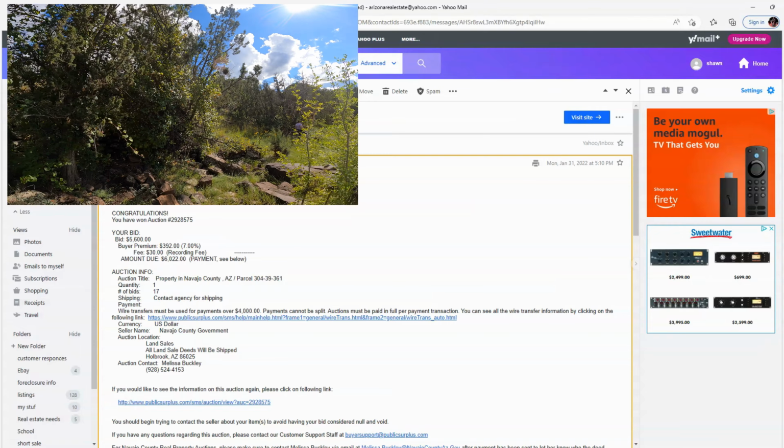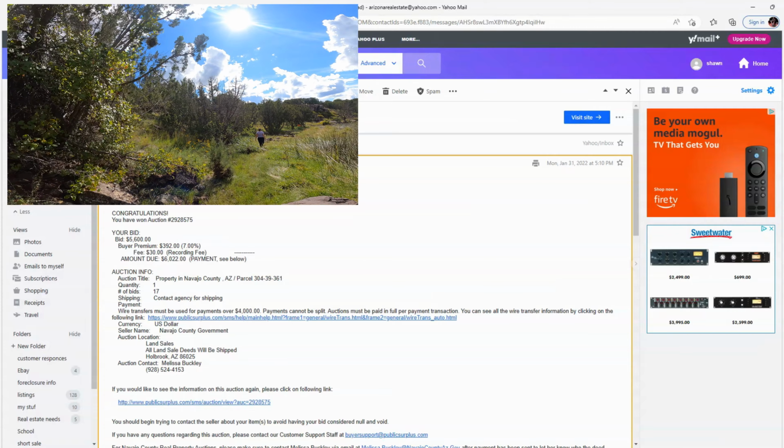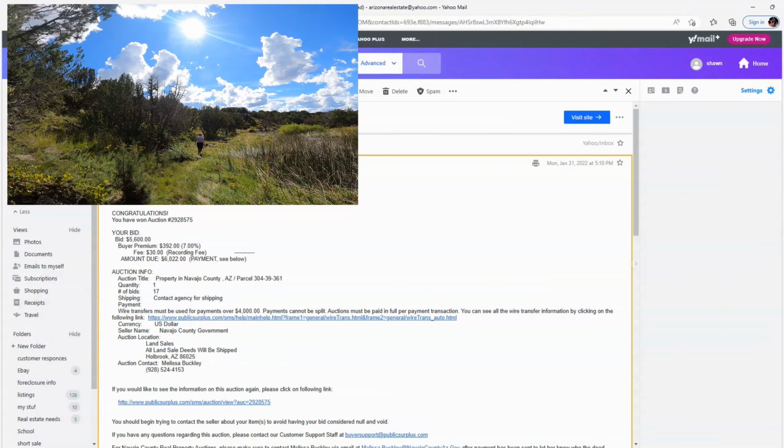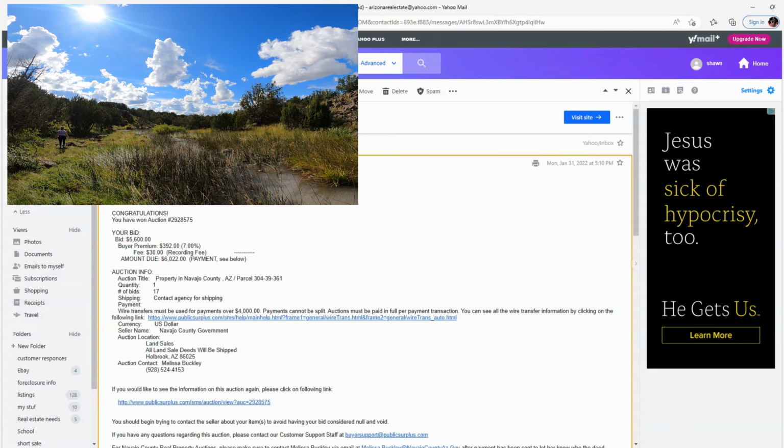But we currently have it as a place to go and get out of this heat. In Tucson, Arizona, it gets very hot in the summer. And so that is our little getaway. We bought 2 of them. The second one that I purchased, the bid was $5,600. The buyer's premium, 7%, was $392. The recording fee was $30. So I paid a total of $6,022 for that second piece of property.